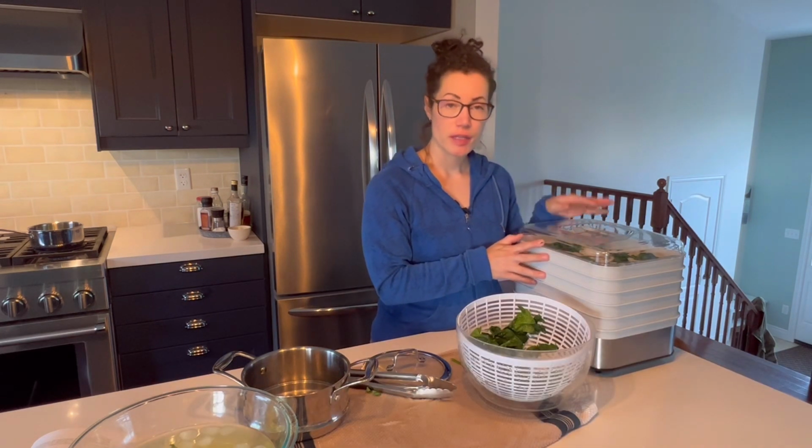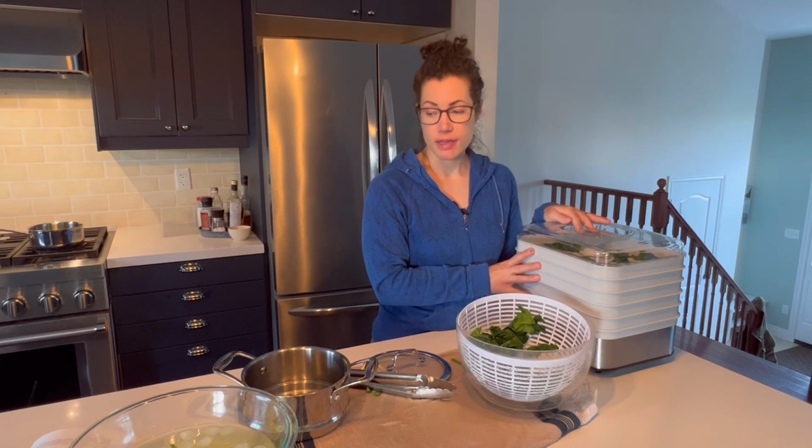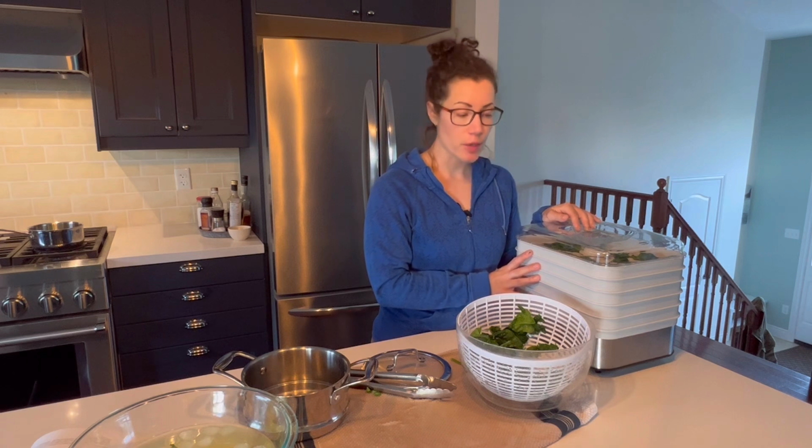So now I've got the trays all loaded up and ready to go. I'm going to turn the dehydrator on at the temperature and time settings that I found in my dehydrator cookbook.